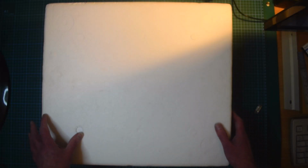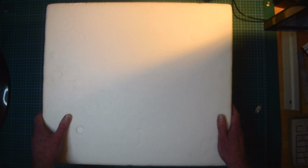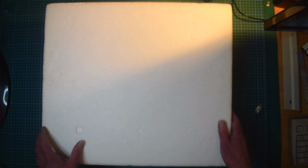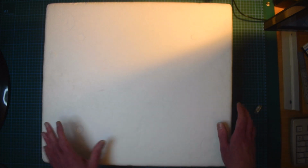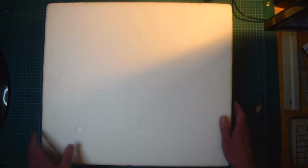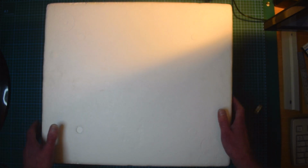Right, we have the Dragon 32 and its inners out of the outer box, so I'm really excited to see what's inside this. As I said, it's been in someone's loft for 35 years, so let's have a look inside.